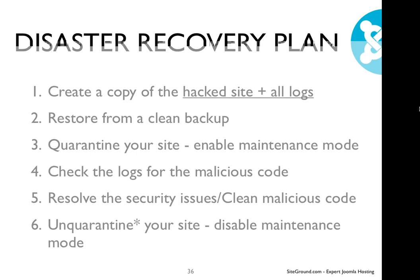When you do it, your site will be up and running. But that's not the end of the story, because you have been hacked and you obviously have a problem with your website. Simply restoring the website will not resolve the problem. You have to find what has caused this problem. So the next step is to quarantine your site by enabling the Joomla maintenance mode. At this stage, everyone will see a temporary down page for your website, and only you as administrator and your hosting provider or developers will be able to access your site and analyze the log files.